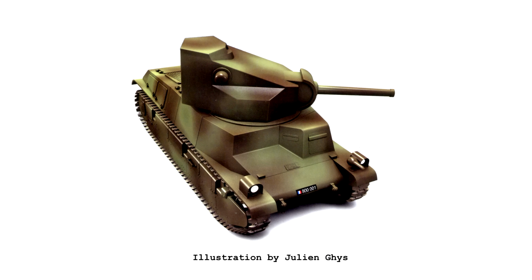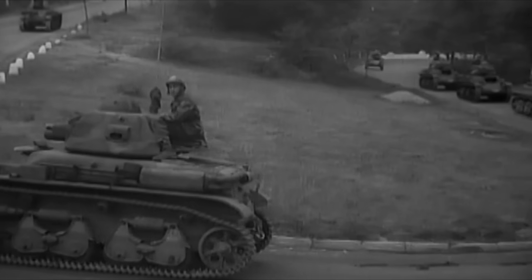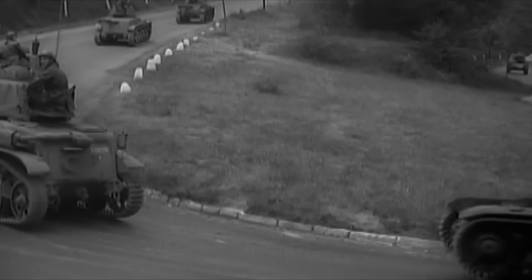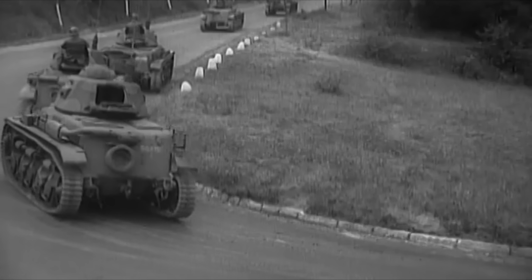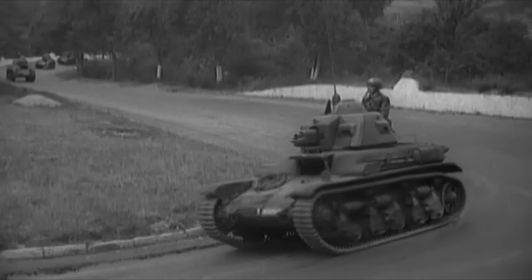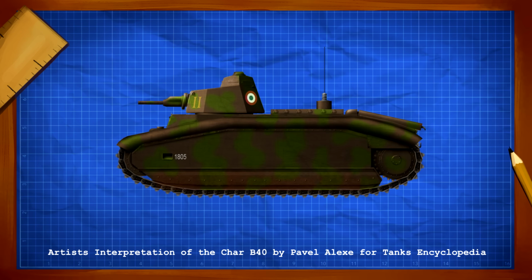While the story of that project is far too long to cover in this video and deserves a video of its own, these designs not only showed the appetite of the French to continue developing their own tanks, but would also set the stage for later designs. Another project, though, would prove to be even more influential in the development of the ARL-44, known as the Char B40.